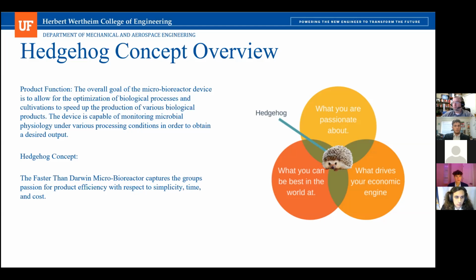What drives our economic engine? We are focused around maximizing profit and increasing efficiency in tandem with providing the fastest cellular evolution. This, in turn, will reduce the product operating costs and purchasing cost of the system itself.